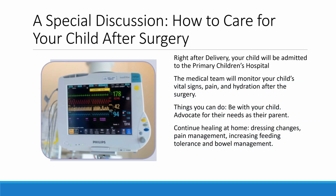A special discussion: how to care for your child after surgery. Your baby's first surgery will likely be to close your baby's spinal sac. The baby will be admitted for 5 to 7 days to either the infant medical surgical unit or newborn intensive care unit at Primary Children's Hospital. The neurosurgeon will discuss the treatment plan for your baby with you.